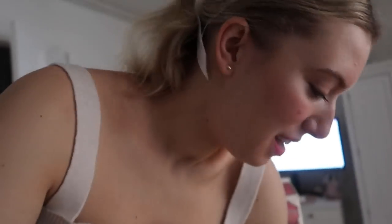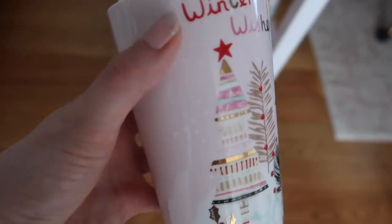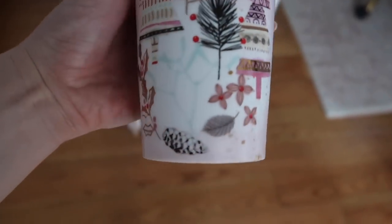It smells so lovely. I wish you could smell this. And I have this mug. It's so cute. It looks like this. It says Winter Wishes, and it's pink with these pretty little Christmas trees on it and some holly and some little fun festive things. But I just thought that it was so cute and so me.